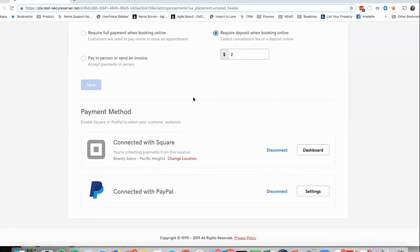And we also allow them to connect with PayPal. So the setup is pretty simple. For PayPal, you just need your PayPal email address. For Square, you would just log into your Square account or sign up for a Square account, and that's it.